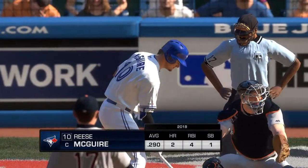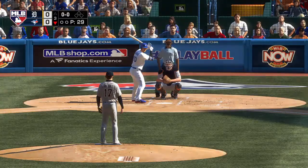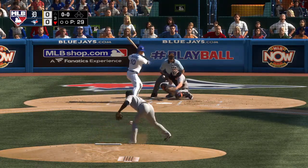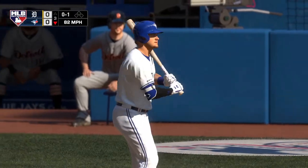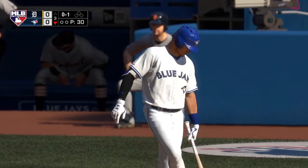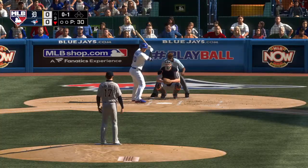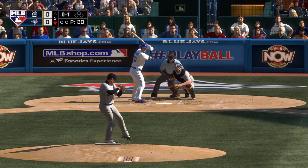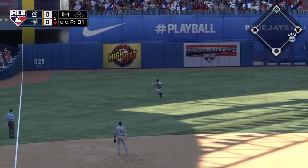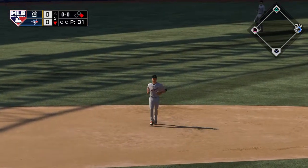Stepping up now, Reese Maguire as we move on to the bottom of inning number 3. The catcher, number 10. First pitch coming. Here it is. And he looks at the screwball that's over for strike 1. The windup and the 0-1. That's popped up. And that'll get down for a base hit. With that, the Jays put their leadoff man on to start the inning.